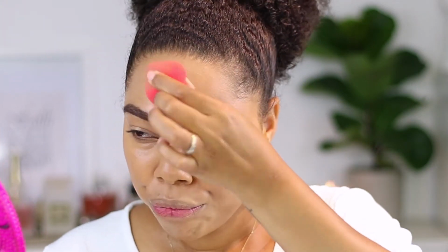And after using my brush, I go in with a nice damp sponge. This is from Morphe, and I just kind of press that into the skin and make sure everything is nice and even and there's no lines or anything like that, because you know, we really don't want to look like we have a complete mask. We want to confuse the public. We want to make it look like we have perfect skin, but without it looking like we're trying to confuse you. You know what I mean?